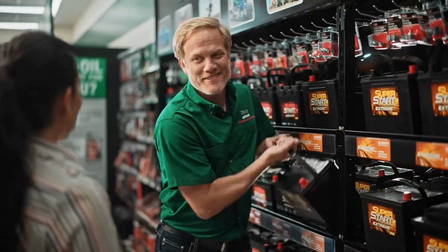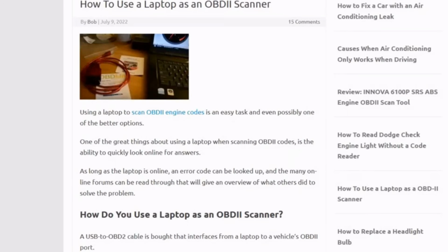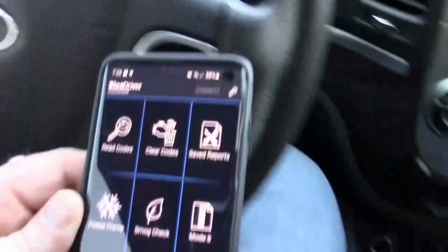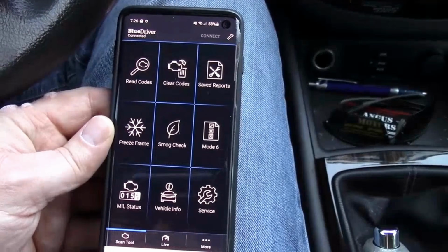Their goal is to sell you parts, not necessarily the right parts. When you own your own scanner, you can research the code calmly at home, watch a YouTube video specific to your car, and make an informed decision about whether it is a do-it-yourself fix, a shop job, or something you can safely ignore for now.